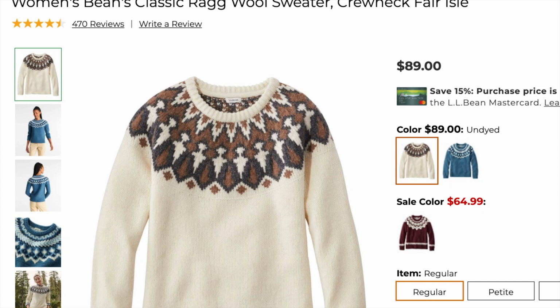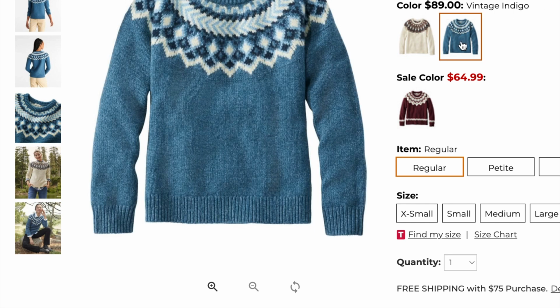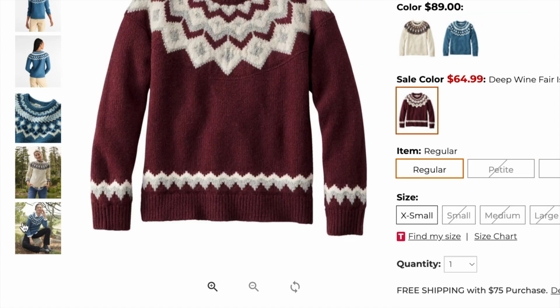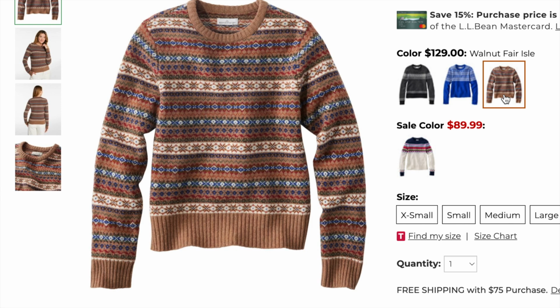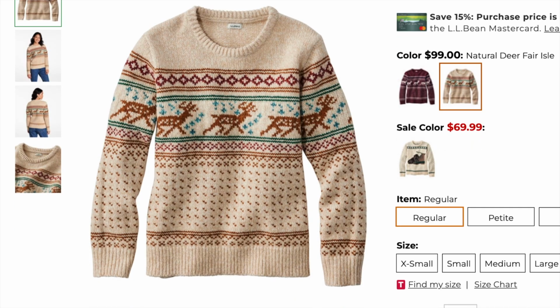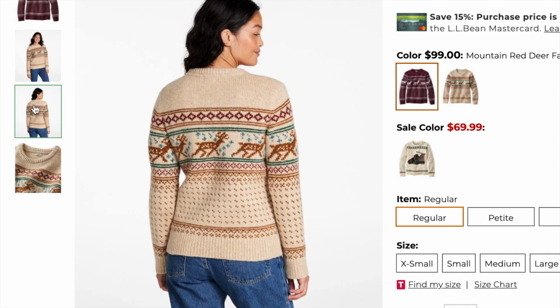Also trending for fall, just Fair Isle sweaters. LL Bean has some beautiful Fair Isle sweaters. They've got lots of all different kinds. This one in white or in blue. It also comes in a beautiful burgundy colorway. LL Bean's also got this beautiful one in classic fall colors. I think this one is so beautiful and lovely. This one with the reindeer is so cute. I really like it in the burgundy colorway too.